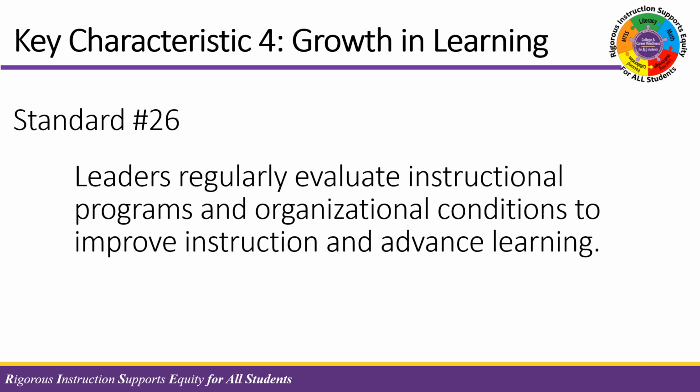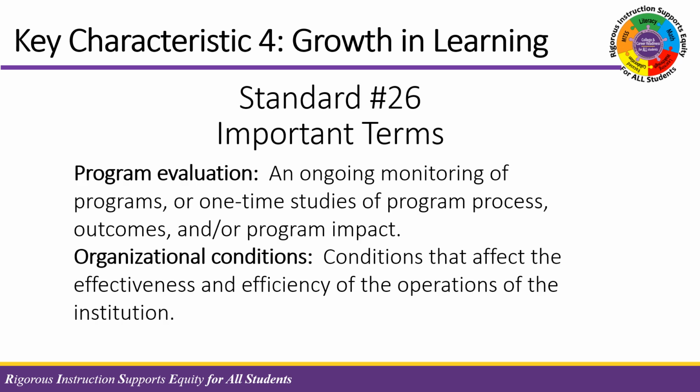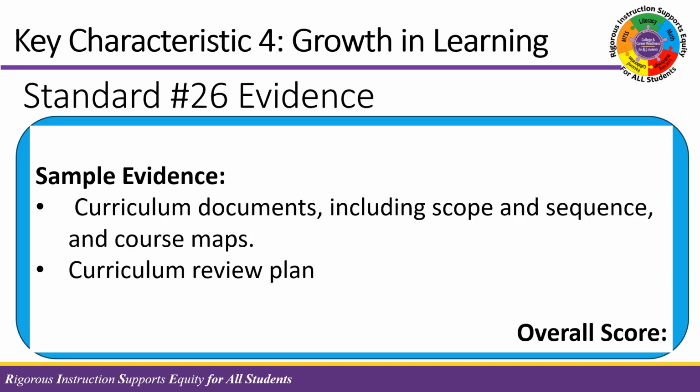Next is Standard 26. Leaders regularly evaluate instructional programs and organizational conditions to improve instruction and advance learning. Standard 26 has two important terms that you should become familiar with: program evaluation and organizational conditions. Here we have noted some sample evidence for Standard 26. What are some examples of this standard that you see here at Delalio?